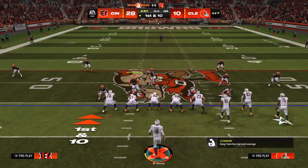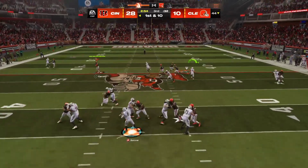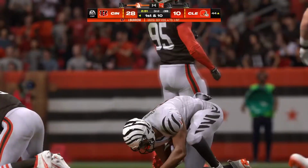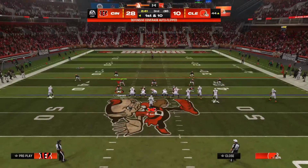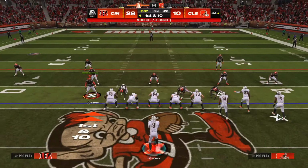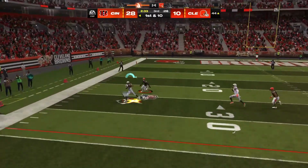So after the missed long field goal attempt, this offense set up nicely at the 44-yard line. Burrow's throw there taken in by Smith. And he's brought down. And they're going to speed things up here. They will throw on 1st down with Burrow.